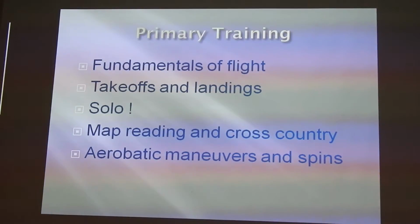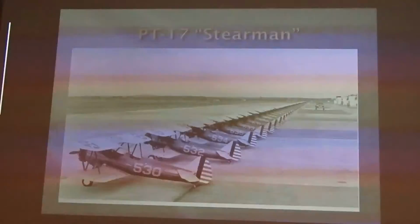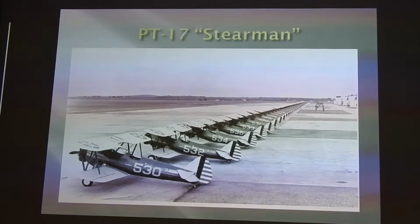They're going to learn the fundamentals of flight, takeoffs and landings, that first solo flight, which every pilot remembers, map reading and cross country, and aerobatic maneuvers and spins. Very early in the training program, we do these kinds of things. So John's going to get himself a PT-17 Stearman, known as the Stearman, an old biplane, open cockpit biplane trainer.